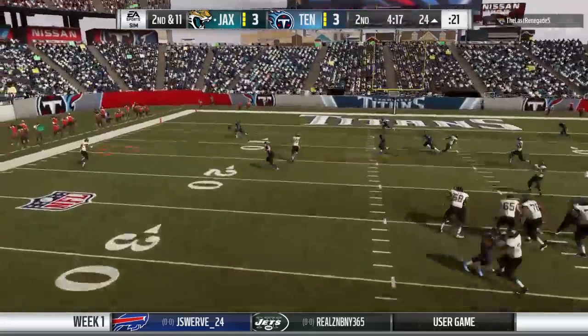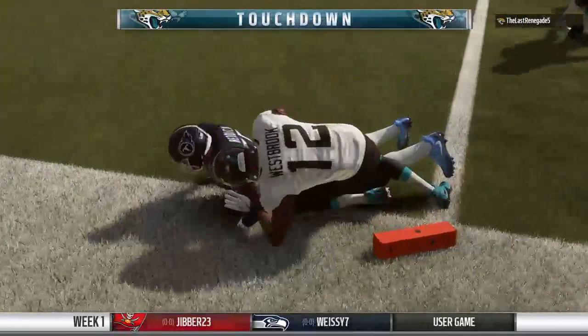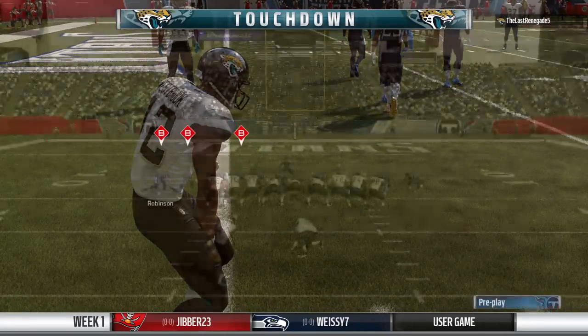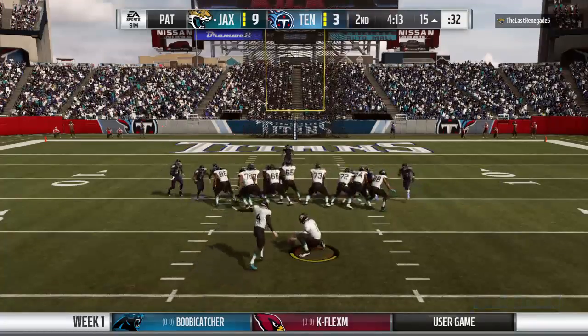Second down, Winston. A throw left side, complete to his receiver, Westbrook. And he takes it in. Touchdown, Jacksonville. As his guys are in for 6. And the Jags are able to cash in for 6.